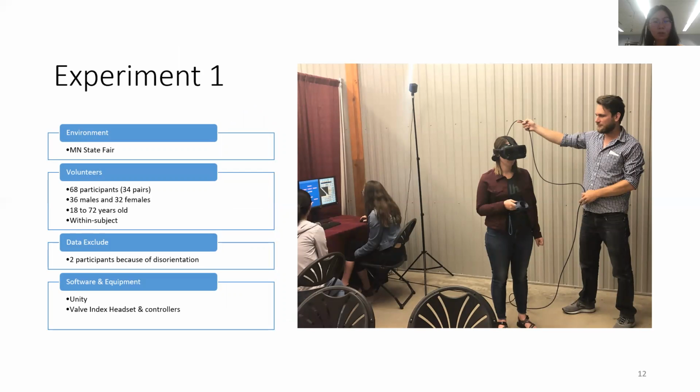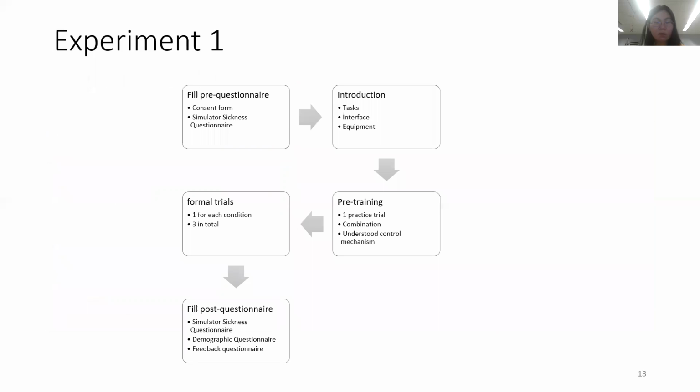The first experiment was a dyadic study conducted at the Minnesota State Fair in 2019. It was a public event in a large environment. In each pair of the participants, one played the role of the guider while the other one served as the explorer. This is the procedure of the experiment.